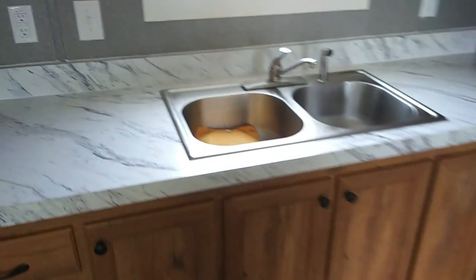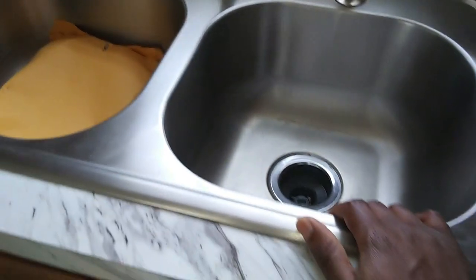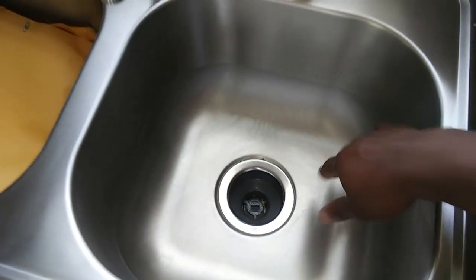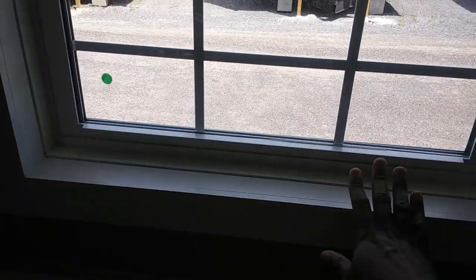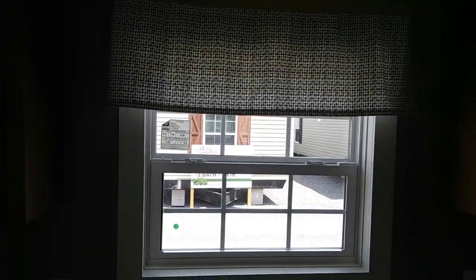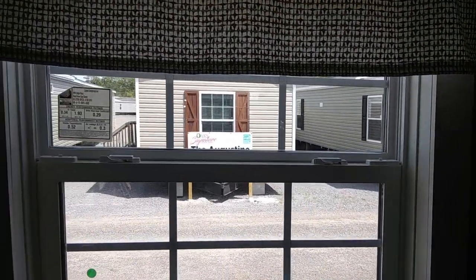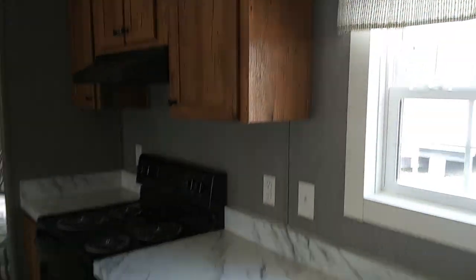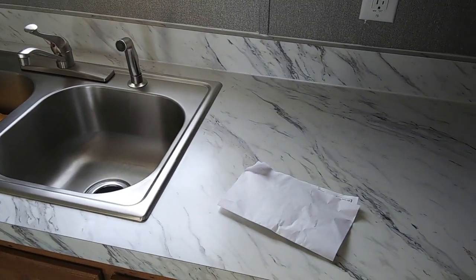All right, you have your kitchen sink right here. Nice deep kitchen sink. Very, very deep. I could put my hands in here. Absolutely love this. And this is such a cute little window. You can look out the window while you're doing the dishes, letting in lots of natural sunlight. And this countertop actually goes pretty good in here.